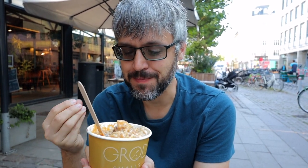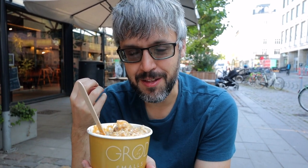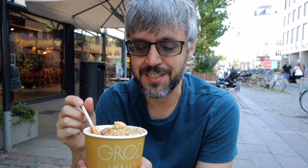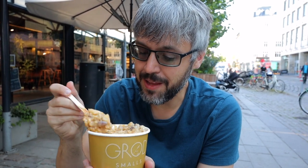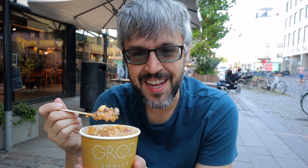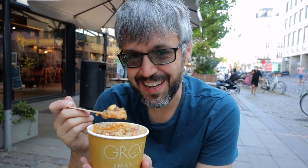Porridge is so creamy. And then the apples and the almonds give it that extra crunch. The caramel gives it just that sweetness, silky sweetness throughout. It's real nice. I like the freshness from the apples. I feel like I'm eating just a candy apple in a thing of oatmeal. It's delicious.